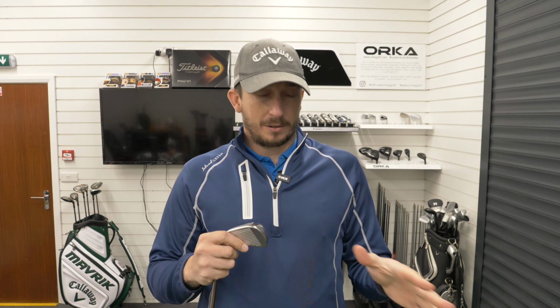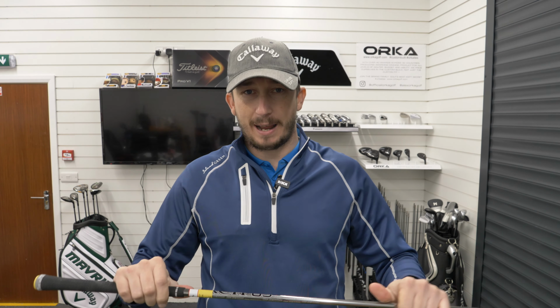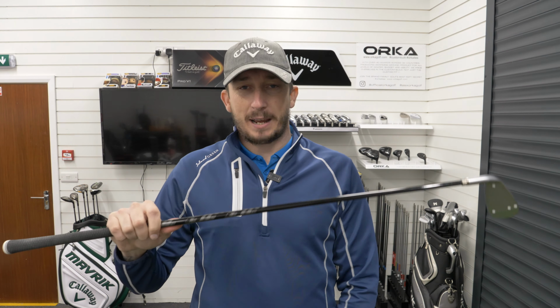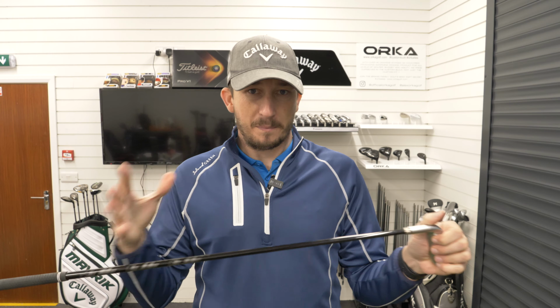So what I'm going to do is I'm going to go onto Quad, and now I've put in a shaft on these which is an A-flex shaft. So I've got a 62 gram A-flex shaft in the Big Bertha, and I have a 60 gram A-flex shaft in the CTI. Now these are as close as I could get them. The fitting kits don't mix and match, so I have to go with what the suppliers give me. So these two are the same.